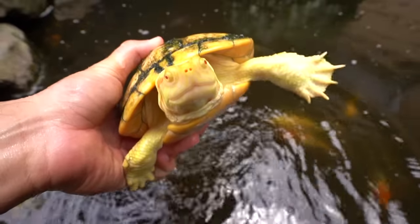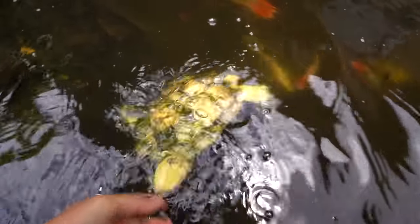Look at that big old girl. Big old girl. They're way cooler in person. And our koi fish look great. Thanks to Next Day Koi.